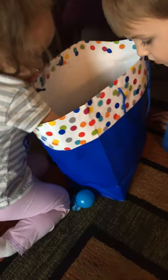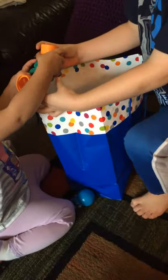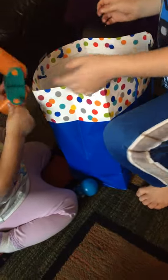Pick one, Sailor Molly. What is it? Oh, what's she going to pick? Oh, what does she want? Oh, the binoculars. The binoculars for camping. You can twist them all kinds of ways. Yep, it's your turn.